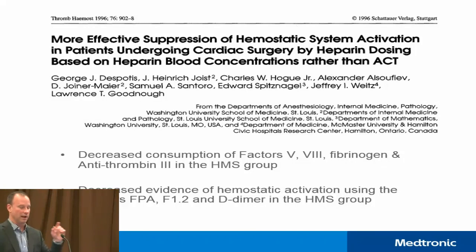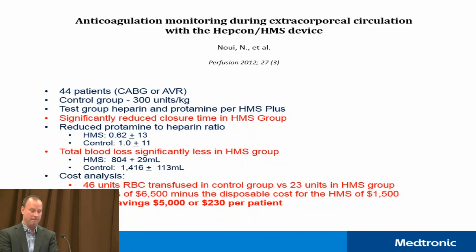This is a great study. Again, a little older, but it shows how roping in that heparin assay with your ACT calms that hemostatic system, and the end result of that is a reduction of blood products and drier patients. This is DESPOTUS. And here are a few more that deal with the cost of things.